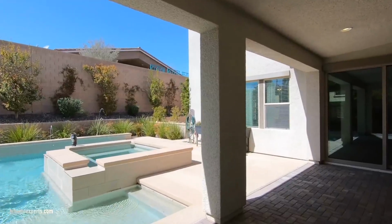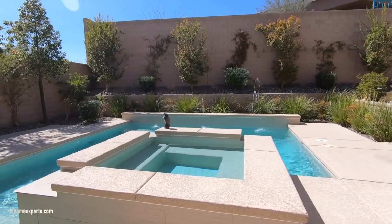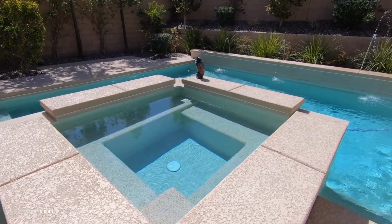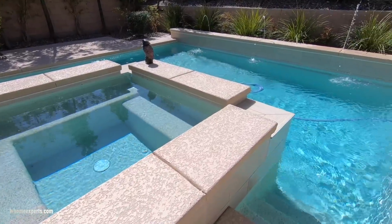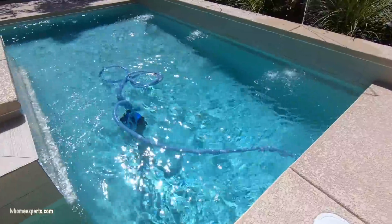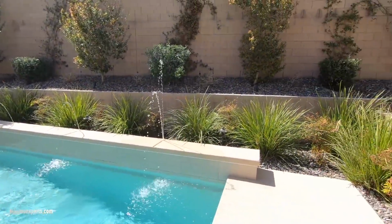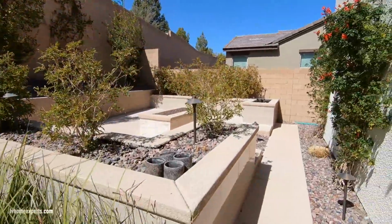So we have a cooling deck too as well. You got some pop-ups with the pool. You got the jacuzzi. Oh, you actually have a crawler here. Looks like there's a clog on the water feature there.